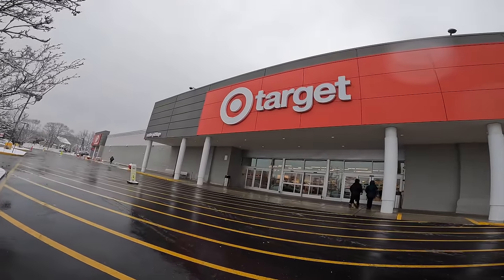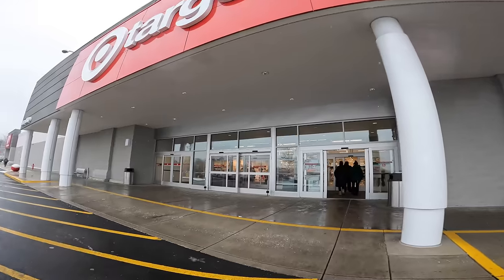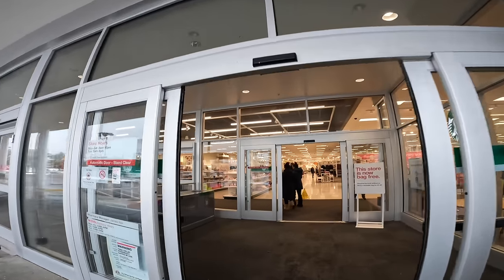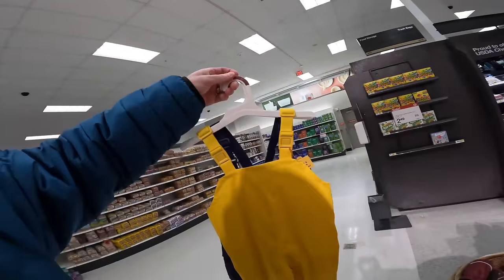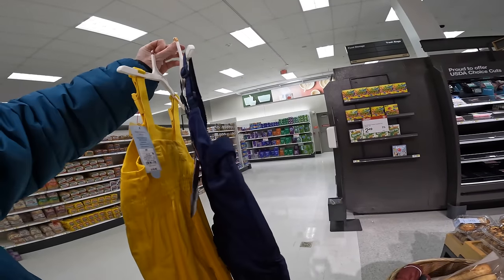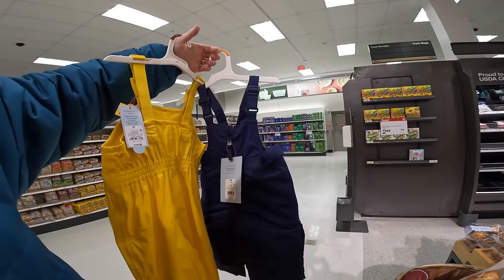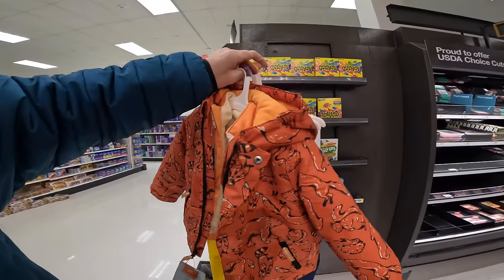Getting Finn some snow pants so that she can go out in the snow without being freezing cold. And yeah, be a good day. This is rough because they don't have a lot of stuff. So we got the 2T jacket, even though she has a jacket. We got these snow overalls, which are 3T, that's too big, and then the 12-month overalls, which are gonna be too small. So one of these variations of outfits should be good.